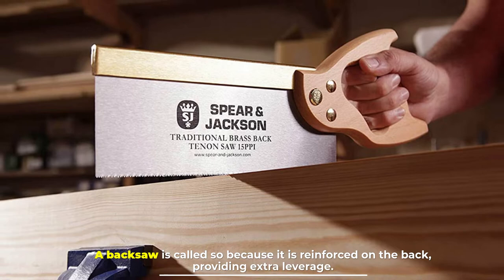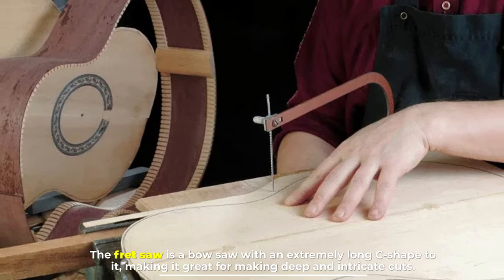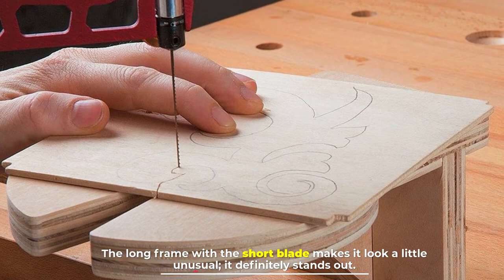Number 3. Fret saw. The fret saw is a bow saw with an extremely long C shape to it, making it great for making deep and intricate cuts. It is the choice over a coping saw when the cut is complicated. It has extra fine teeth, up to 32 teeth per inch. The long frame with the short blade makes it look a little unusual. It definitely stands out.